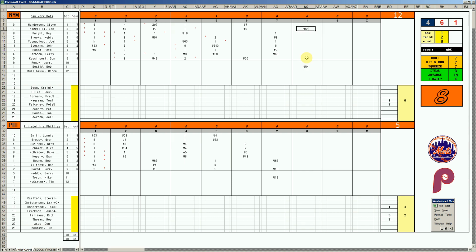4 hits at the plate, put 3 men on in the field. Ray Knight, 6-3. Pitcher's X, E0. Don't roll, my E0 home field advantage. E0 pitchers pitching at home. Don't roll the dice, it's automatically the GBA. So there you go.